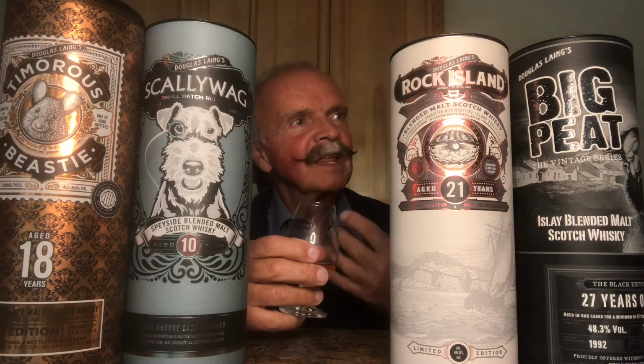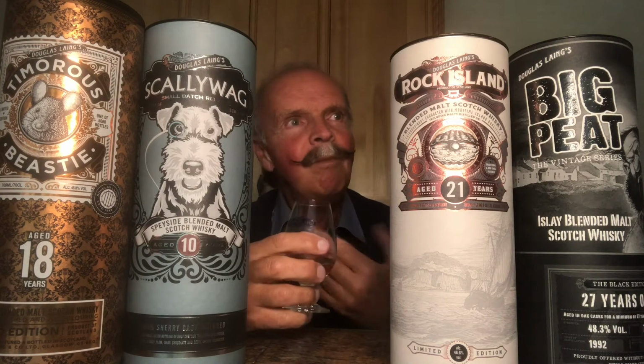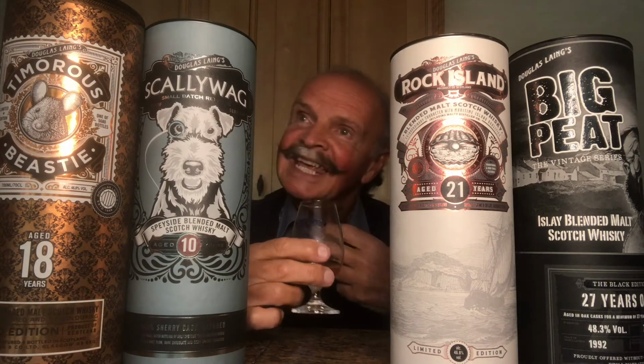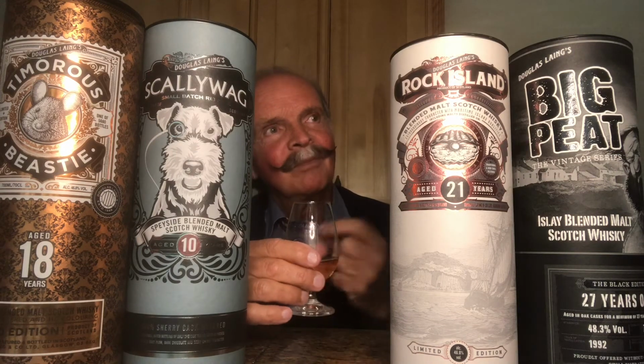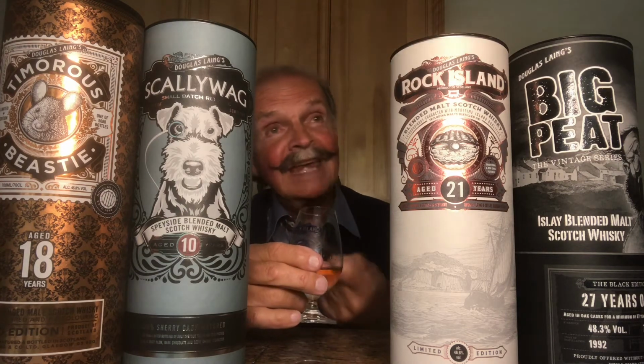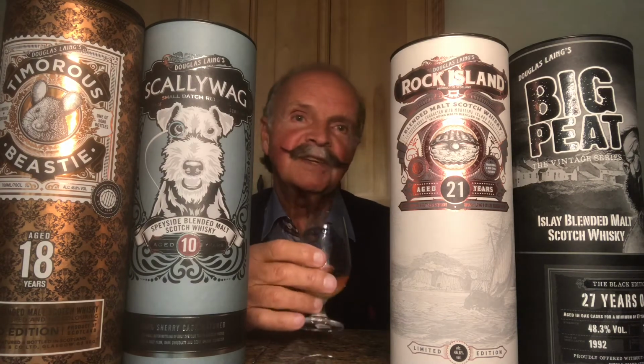It's moderated by some lovely honey tones, and even running into the finish. Yes, there's smoke, but it's not full bonfire smoke. It's softened with maybe some greenery. There's an aromatic quality. Very interesting, very soft, very mature at 21-year-old, and a real subtle vatted malt for you to sip and enjoy over at least 35 or 40 minutes. No rush with this one whatsoever.